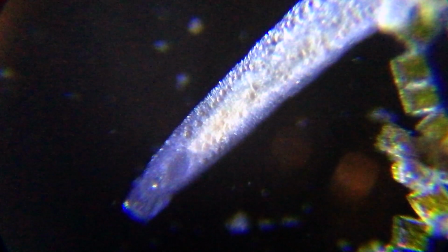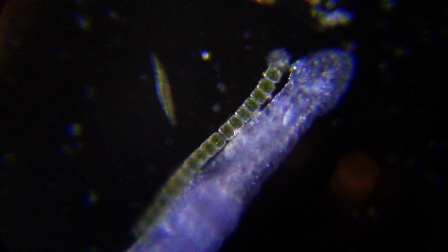For 15 hours straight, it was darting around the slide until it got trapped in salt. Not ice crystals, we didn't have it in the freezer. It was just seawater that was evaporating. And you could see back there, you could see its foot.